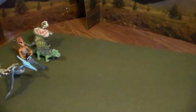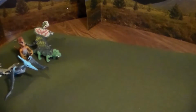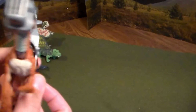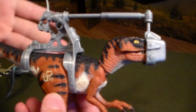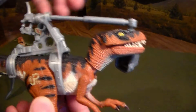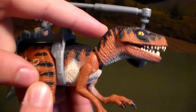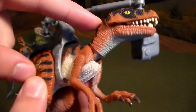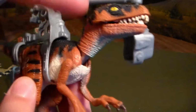We have this Velociraptor. Now I know this is not the original. Well, technically it's the original Jurassic Park series, but this is not the original one from Series 1. This is, I believe, from 97 with the whole capture gear thing. It is complete with the capture gear. His mouth does open up. It's a very beautiful Velociraptor in good shape, but this is not the original. It's got the blue throat. The original one had the white throat, if I'm correct.